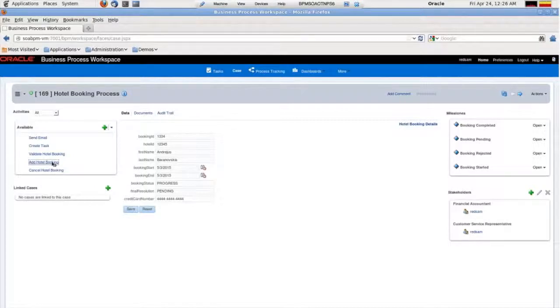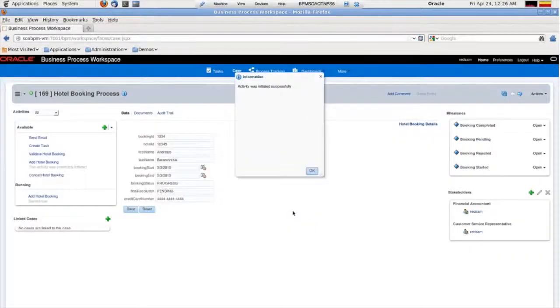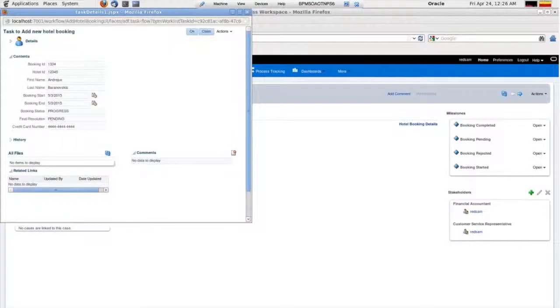And the user could click on the available activity, add hotel booking, and this starts a new activity and creates a human task, basically. So the user could go later and assign the human task to another user, and another user would be responsible to go and complete data and do something here and to move the process further.